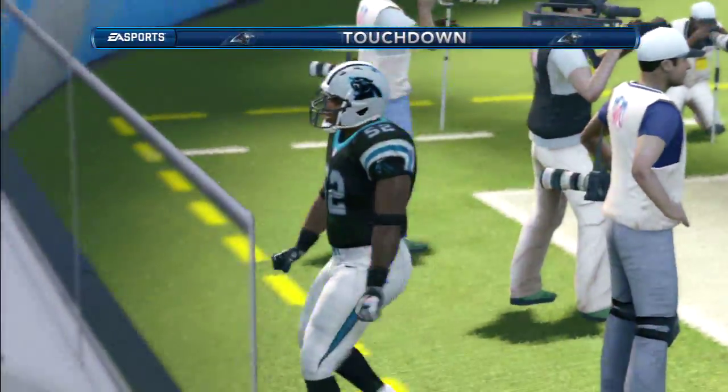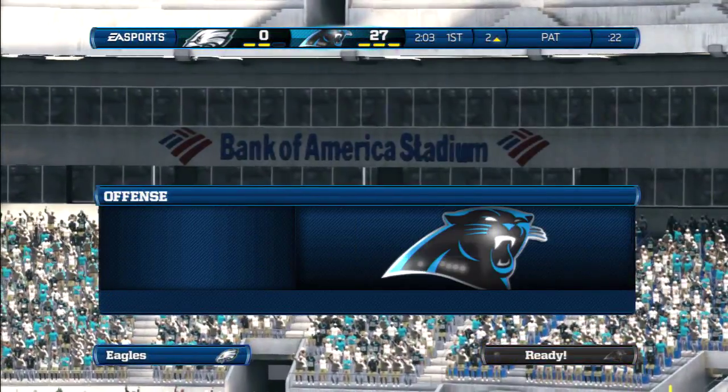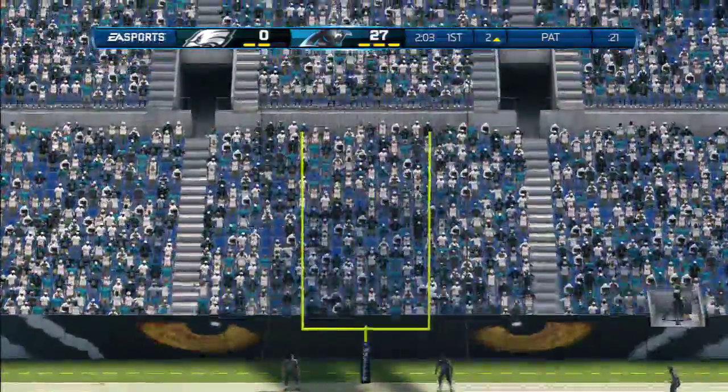Well, the quarterback was under pressure. He could not see the defender. The defender in the right spot makes the catch and takes it back for a touchdown. The Panthers for the extra point. He made it.